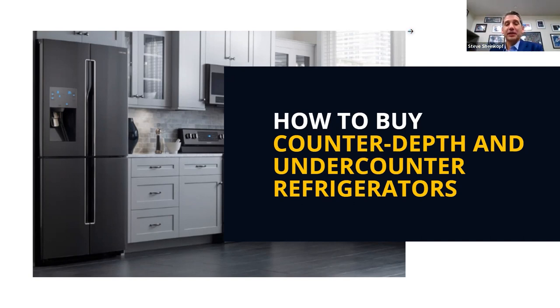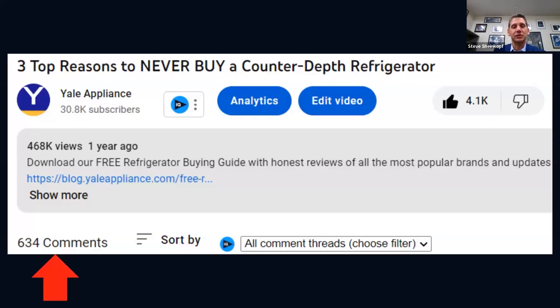How to buy counter depth and undercounter refrigeration, lots of refrigeration. In fact, it's the only thing I'm going to be talking about today. It's unusual that I would be the one talking about it because just last year I wrote a video and a blog post, three top reasons to never buy a counter depth refrigerator. It's been seen almost 500,000 times with 634 comments, mostly bad.